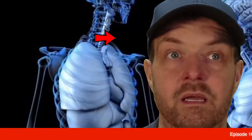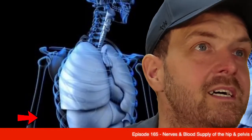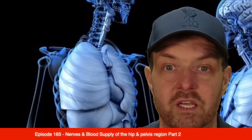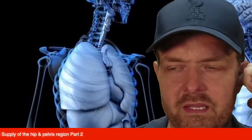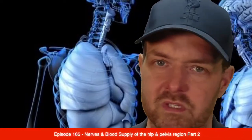Let's pop that back. Hip and pelvis, done. Get rid of that as well. So it took a few weeks. I think that's about the 7th or 8th episode around the hip and the pelvis. So as you can see, we go into quite a lot of detail, but if this is one of the first ones that you've done, then don't start here.